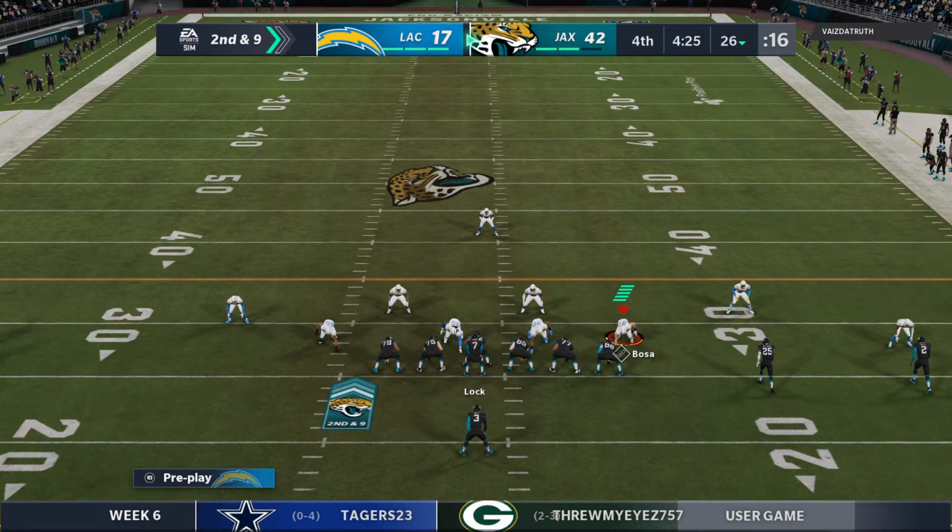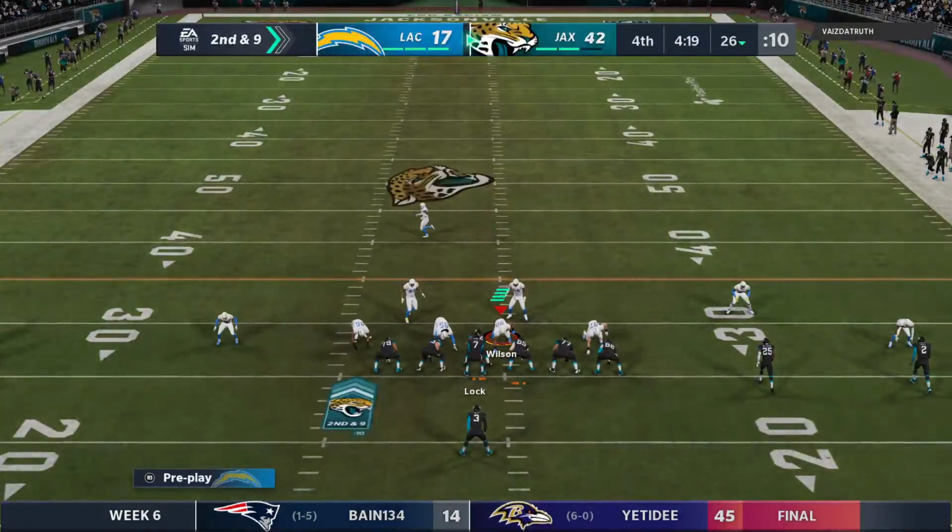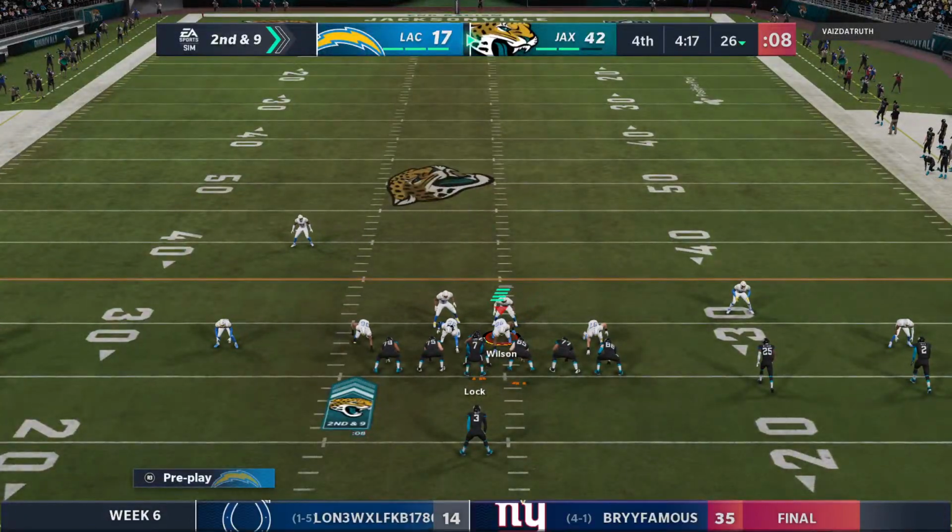Let's get it. Mike 5'9", Mike 5'9". Let's go, defense. Hey, 60 Bison, 60 Bison. Twist.